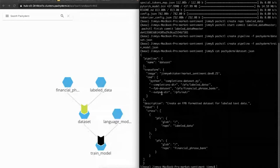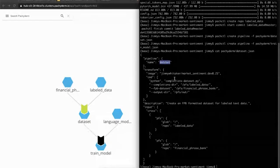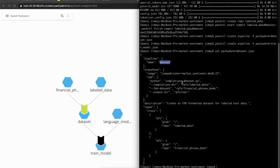So inside a pipeline, this is just a JSON definition, or you can also use YAML definitions for them. But our pipeline has a name. In this case, it's going to be our dataset pipeline, which is going to be responsible for taking our two sources of data: our financial phrase bank, our pre-labeled data set, and then newly labeled data that will come in later on. And then it's going to organize this into training, testing, and validation splits.